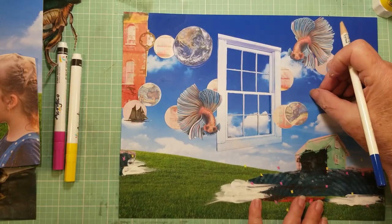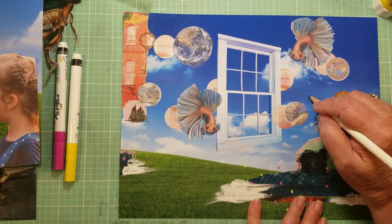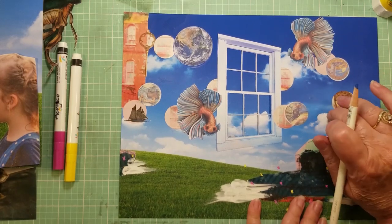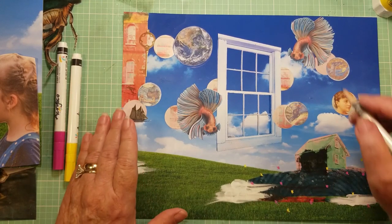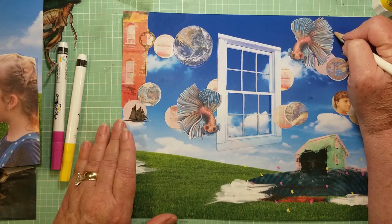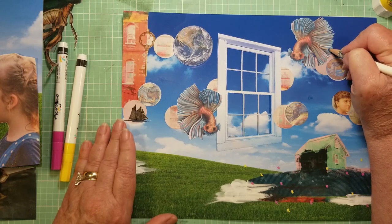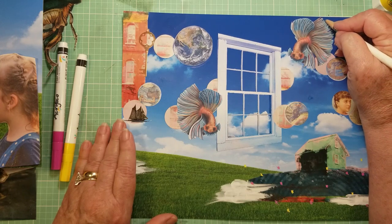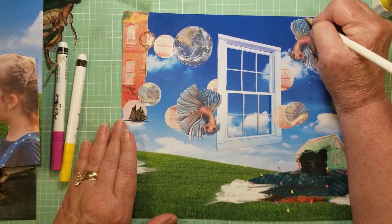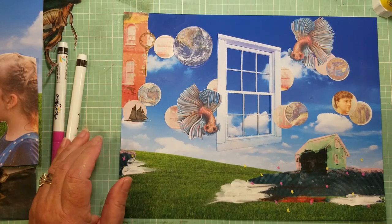I'm just calming down some of this white up here around my fish, where I didn't quite cut close enough.